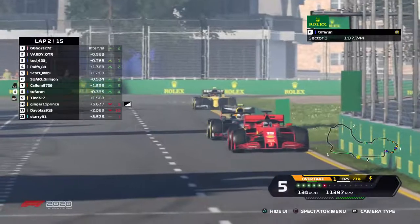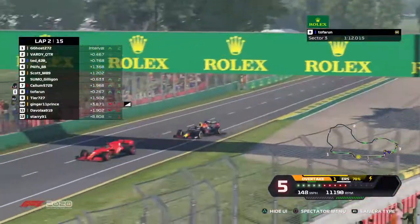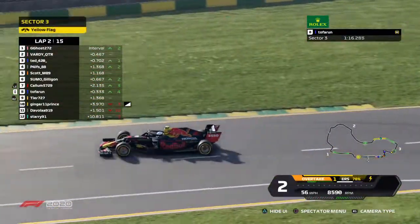Callum holding on to that position quite well then. This P7 might not be the wisest thing to be defending. He's losing time to the cars ahead. Palf's up into P4 then. A great start from him. Let's see if he can hang on to it for the rest.